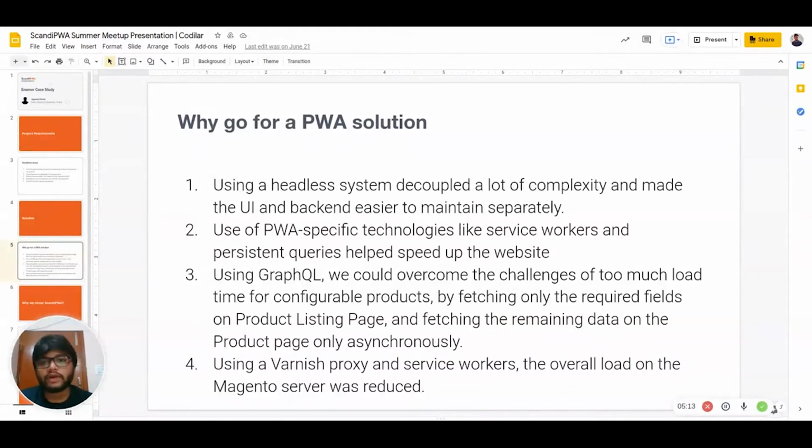Then we have the use of some PWA specific technologies, which we all know, like service workers. And in case of ScandiPWA, we have persistent queries, which is caching of the GraphQL queries. So these helped us a lot in speeding up the website.